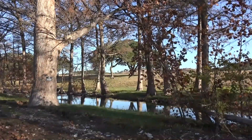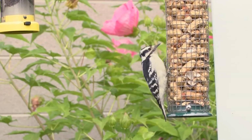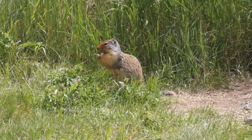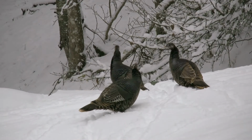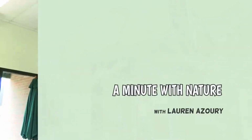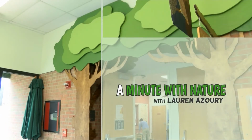Wildlife here in Michigan are very dependent on seeds that are produced by plants as one of their main food sources. Fox, squirrel, deer, and birds, songbirds, as well as turkeys, all use seeds for their food. So I hope you take a fall walk and appreciate all the plants that you see and the seeds that they started out as. And that's your Minute with Nature.